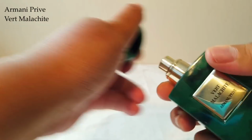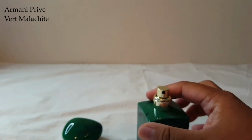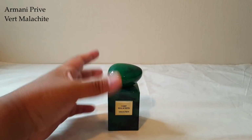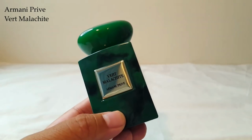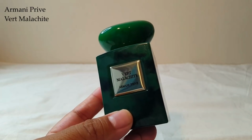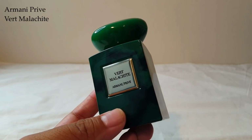I have heard that this fragrance was discontinued, or was being discontinued. However, I do still see this perfume listed on the website, or at least at a retailer in the Netherlands. So I'm not really sure if it's actually discontinued. But anyways, this fragrance is one of my most favorite, and my husband's favorite on me. Whenever I wear this, he always comments on it, saying he really loves it.